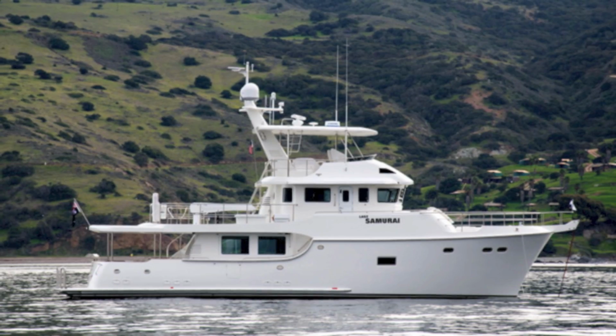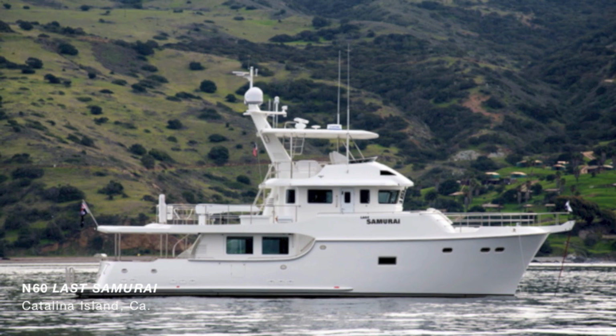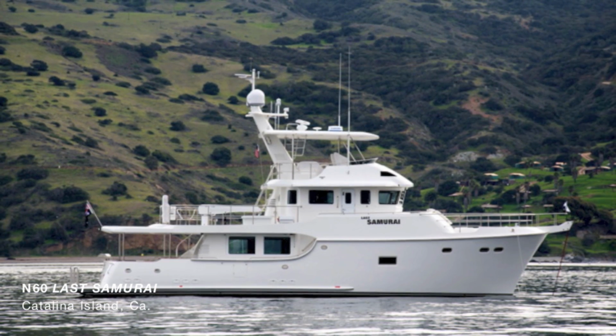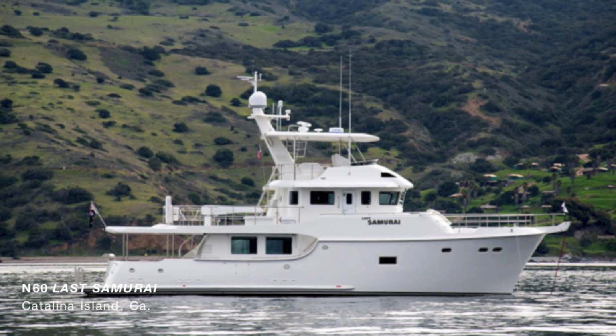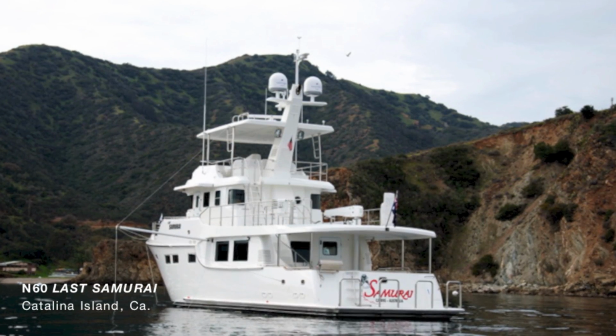Our cruising plans in the future, to start off with, we'll head to Alaska, which a lot of people do when they're leaving Dana Point after commissioning. We'll head up there in April, May, and spend a few months up around Alaska, have a really good look around before we head back to Mexico.